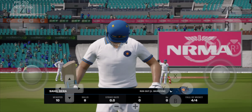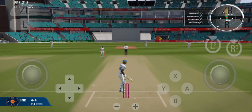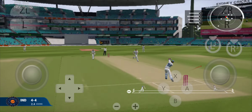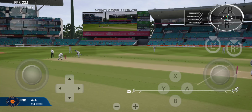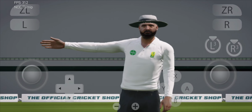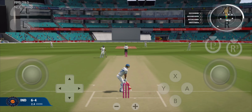Tried to get through the tough early period. Now they'll walk off frustrated that they couldn't build a score for the team. New batter will probably look to work the singles early on and settle in. Overstepping. Just a little too eager on that delivery. A little sloppy on that last delivery. Don't want to be giving away easy runs.